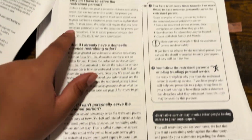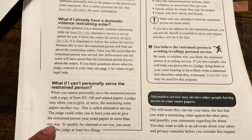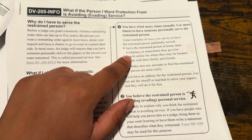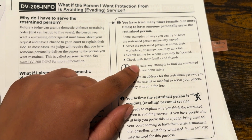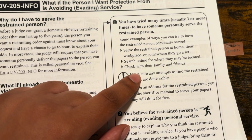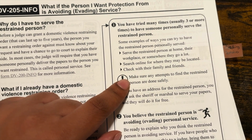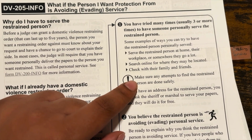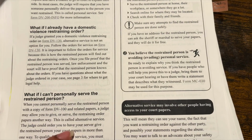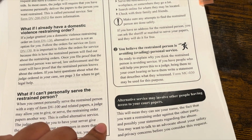Again, with the service, if the other person is avoiding service, you can have someone else serve them at their home, their work, or somewhere they go a lot, like the gym. For instance, if they end up hearing about court and they do come, you can have them served outside of court. If you bring somebody with you, they can do it as long as you have proof of service. Make sure you have that sheet. And explain why you think the other person is avoiding service, if you think they are.